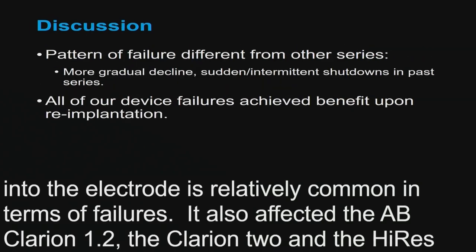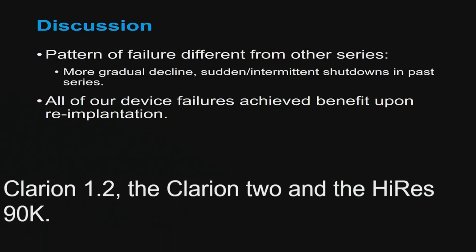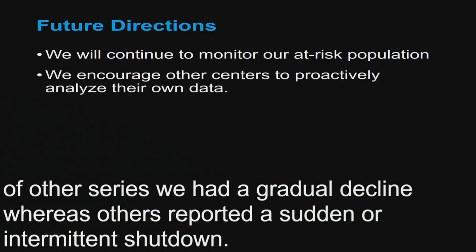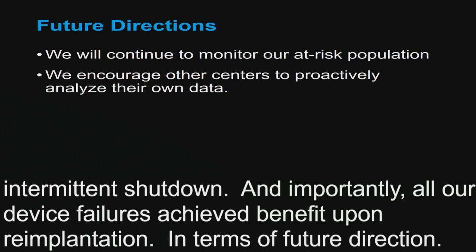Our pattern of failure was a little bit different from those of other series. We had more of a gradual decline, whereas others report a sudden or intermittent shutdown. And importantly, all of our device failures are achieving benefit upon reimplantation. So in terms of future directions, we're going to continue to aggressively monitor our at-risk patients, and we would strongly encourage other centers to proactively analyze their own data. Thank you very much.